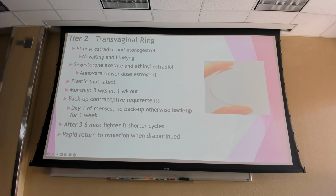We do recommend tier-based counseling, meaning you should talk to your patients about the most effective contraceptive first, and then ultimately end with your tier 3s with the barrier methods. We went through tier 1s, we talked some about tier 2s, we're still in our tier 2s, about a 6 to 12% failure rate with our tier 2s. The transvaginal ring is a tier 2.